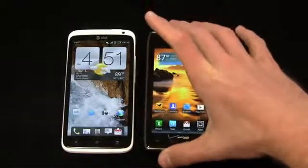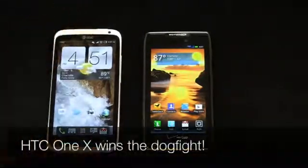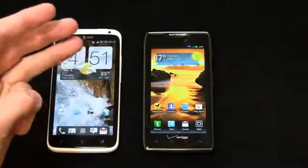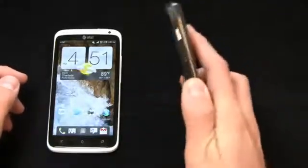So all in all, both of these are great Android devices. This one's been out a little bit longer, so obviously we have the natural urge to say, oh, One X, because it's the newer phone. Not the case, though. Both of these are great devices that offer very different things depending on what you want. That said, the winner of the dogfight is the HTC One X. It packs a better spec list, a better processor, a better display that's also larger, a better camera, but where the DROID RAZR MAXX excels, that battery, 3,300 milliamp hour.